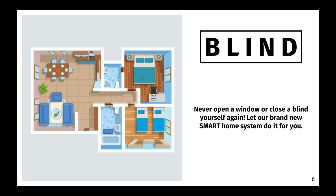Our adaptive window system can save money on your heating and cooling bills by implementing autonomously adjusting blinds, windows, and shades to minimize usage of your HVAC system. Based on user input, the system will find the optimal configuration to assist in heating or cooling the home.